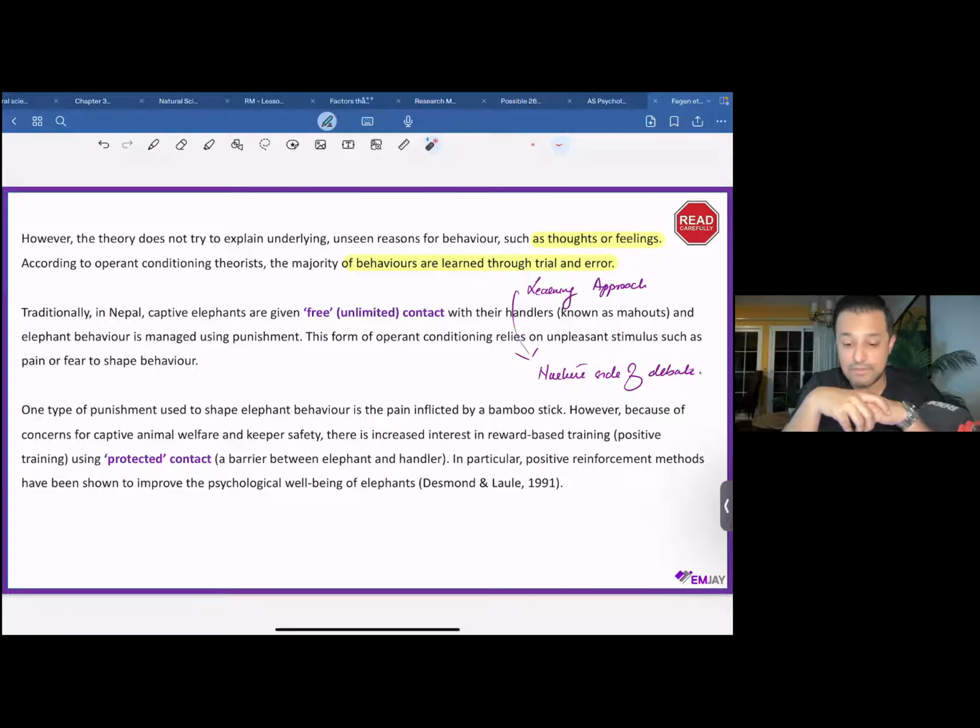Usually a sample of their mucus is taken, and for that they may need to make the elephant go through a trunk washing procedure. So typically what used to happen was the trainers or the people, mahouts as we'd call them, would use aversive stimuli. They would punish these elephants to be able to take that sample.